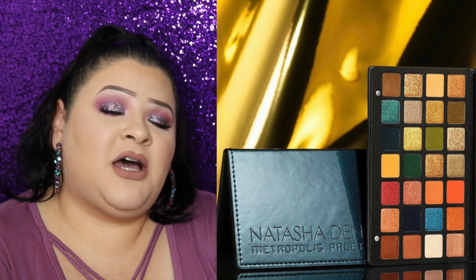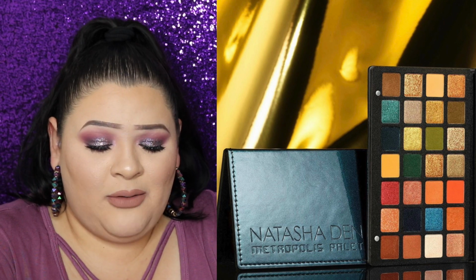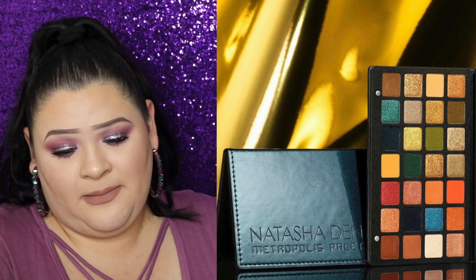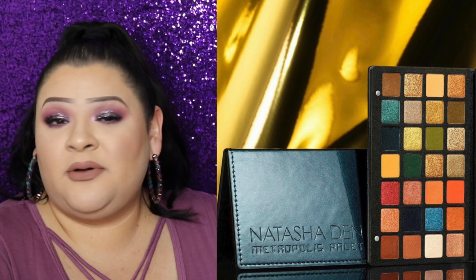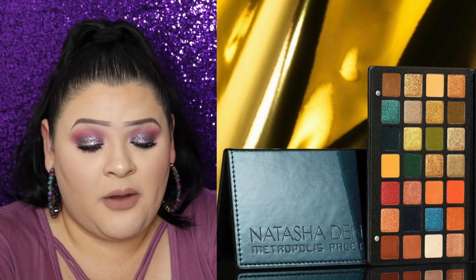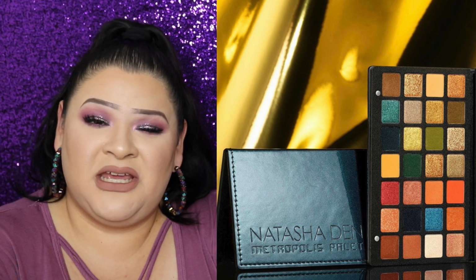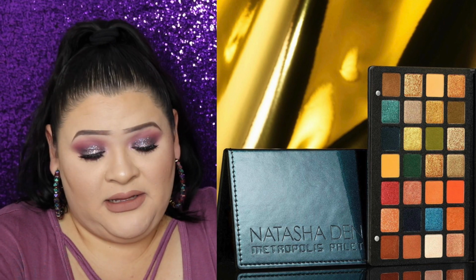Just saying, Natasha launched their Metropolis palette. Now, is this just me, or does this palette resemble the Katheleenlights palette? To me, a lot of the colors on this palette resemble the colors in the Katheleenlights palette with Colourpop. Not all of them, and I'm not saying it's a dupe, but there are enough shades that catch your attention that I really don't feel like I need this palette.